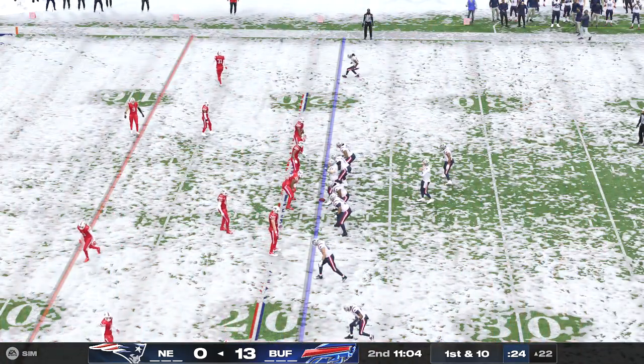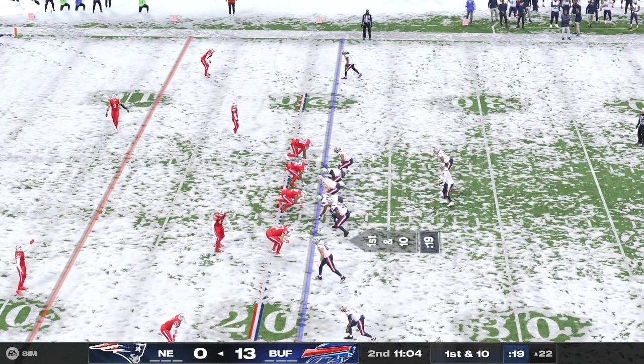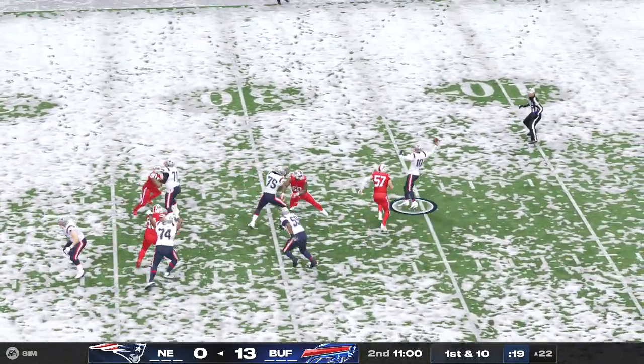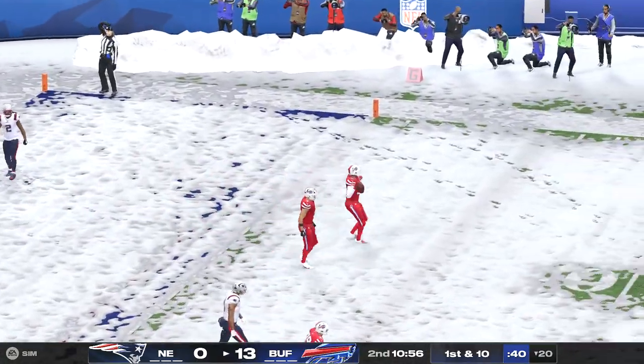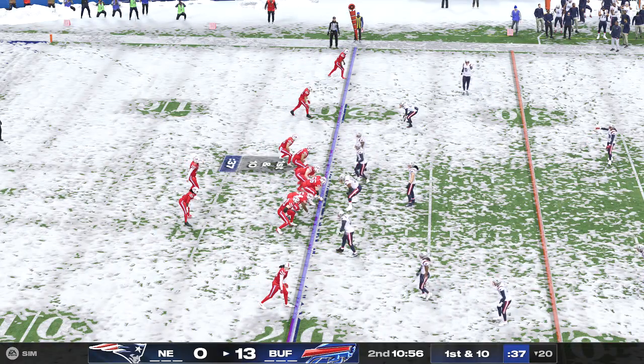Set to go now on first and 10. Throwing now is May. Now a deep ball toward the end zone. And the Bills are going to get the football here as it'll come out to the 20.